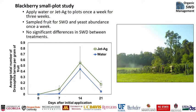And what we see is at day 0 we have a JetAg application, a JetAg application at 7 days, and then a JetAg application at 14 days, and then there was no application at 21 days. These two lines are basically about the same. So there was no significant effect of the JetAg on infestation in the fruit.